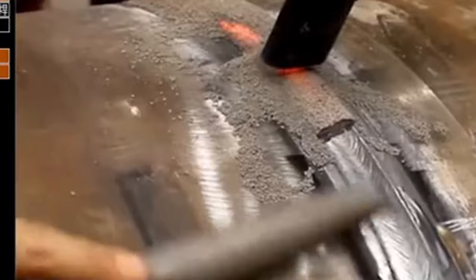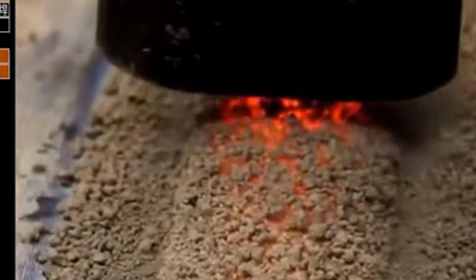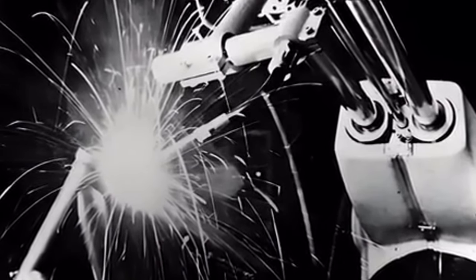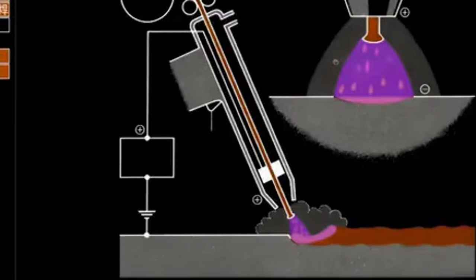In 1930, Soviet Robinov invented submerged arc welding, using granular flux to bury the arc, reducing energy loss, allowing larger currents, and improving weld quality and efficiency. Based on this, the 1930s saw the emergence of automated welding processes in the U.S. Post-WWI, all metal aircraft used a lot of aluminum alloys.